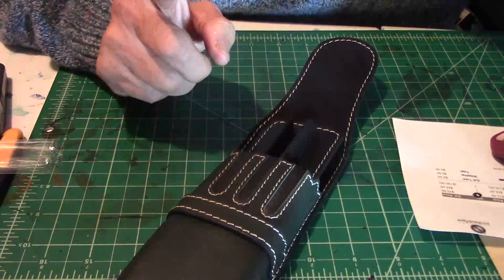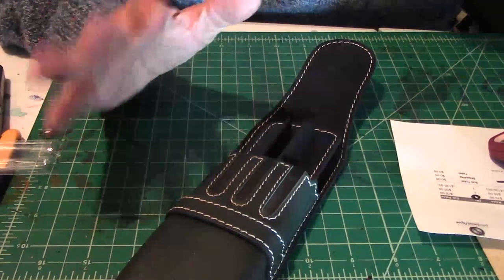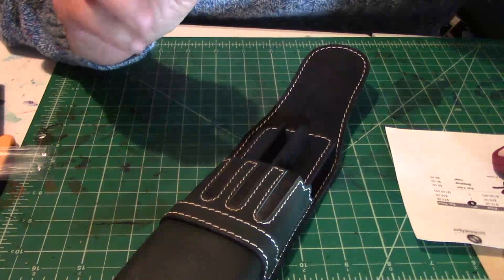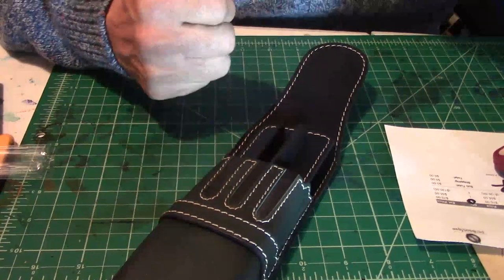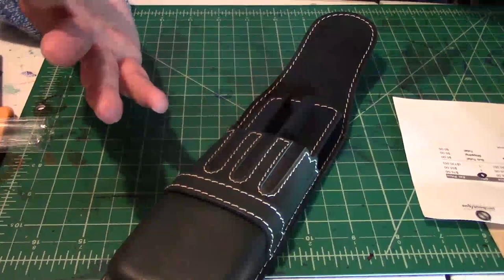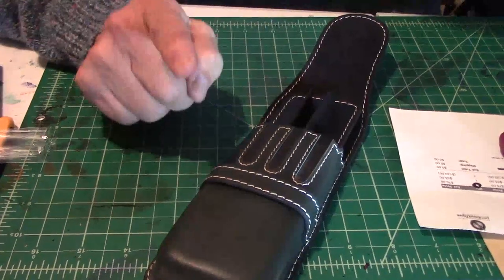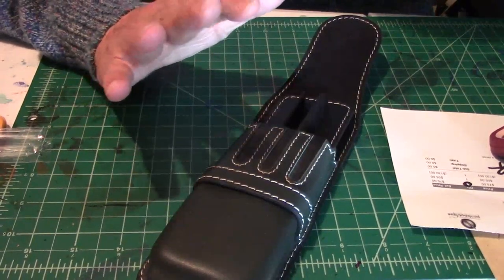So, this case is suited to the needs of every collector. And it's going to accommodate pins as large as the Visconti Homo Sapiens, which you saw, while being able to secure and protect pins as small as the Sailor Pro Gear Slim. And it's perfect for taking pins from school, office, to any events. And it's for any pin enthusiast. A yak leather three-pin case. Not only is it a tasteful choice, but the main thing is protecting your pins in style.